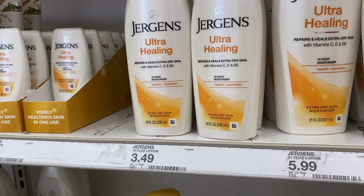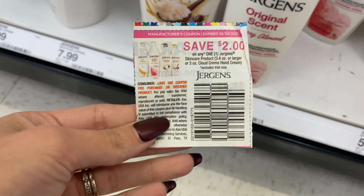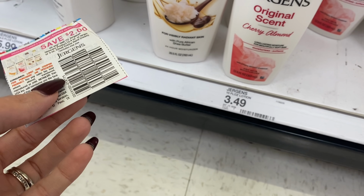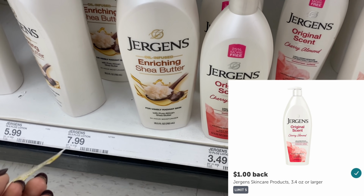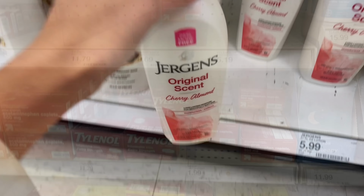So there's several different scents you can choose from. They are $3.49, and we have a 2-off-1 coupon. I'll put on the printable list where that's from, but it's going to take it down to just $1.49, and it gets even better because Ibotta has a $1 rebate for this, so it is going to make it just 49¢, which is definitely a really hot deal.